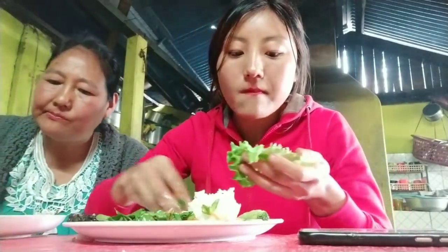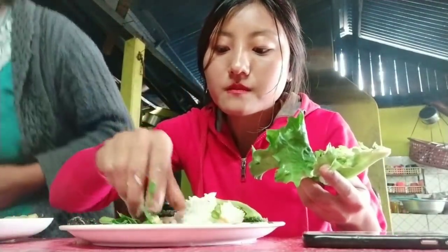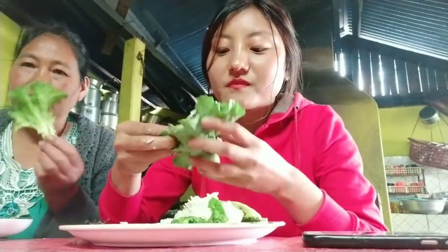Try this leaf. This is the regular one which we have in our garden. The best thing about this leaf was that it was very easy to wash because it was soilless. Another one. My sisters are also on their way. They'll be reaching very soon.